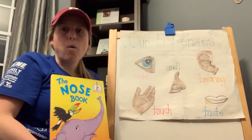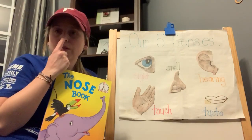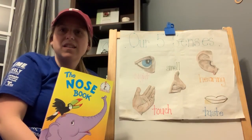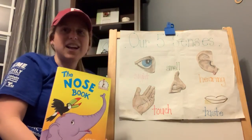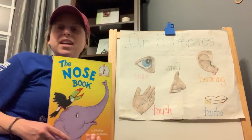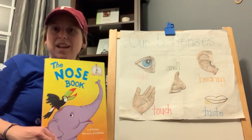I want you to think about which sense we use when we use our nose. Which sense? What are we doing? Smell. Yes, we use our sense of smell. In The Nose Book, we're going to see all different kinds of noses.